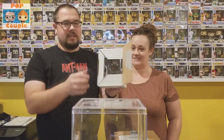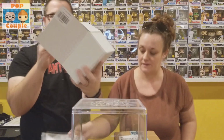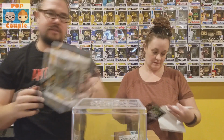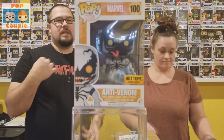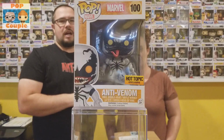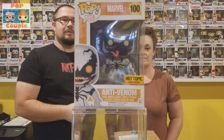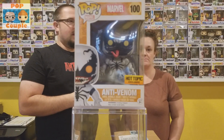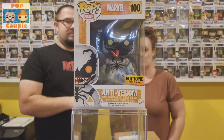So this one, as you guys can see, is the Hot Topic Anti-Venom. I got it out to show it to you guys. This is one that I didn't have. I've stated it in videos before, I've got the Box Lunch version of this one, which is also glow in the dark. This is a Hot Topic one. This one's just not glow in the dark, but because we're kind of completionists on our collections, we decided we needed to have this one too.